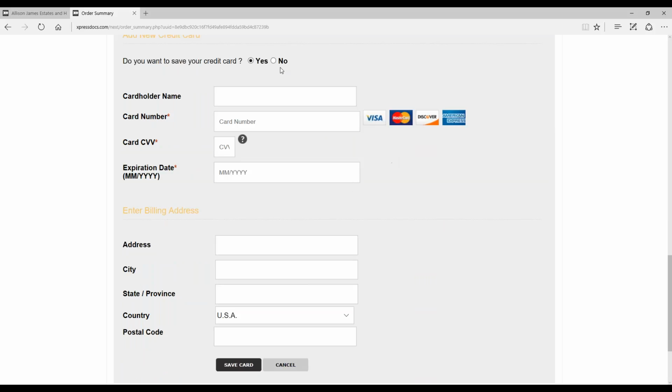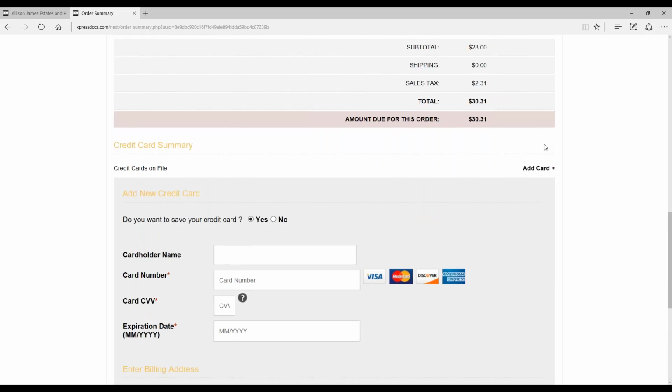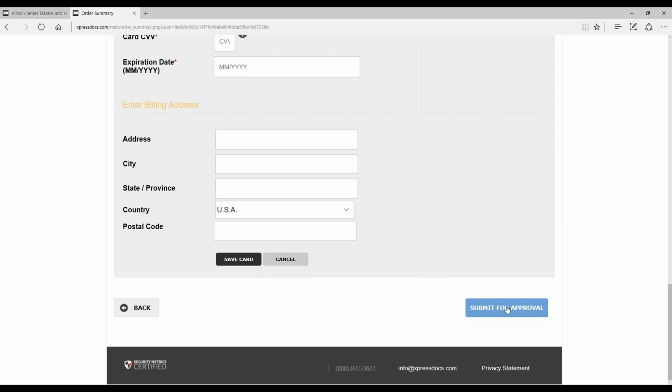But if you don't want to, you can just leave it on no, and we will not save your credit card information on file. Now, one thing to note here is when you get to the end and you filled out all your information, it will ask to submit the job for approval. And this is what Victoria mentioned at the beginning of the call. Any jobs that you submit will need to be approved by the corporate office.